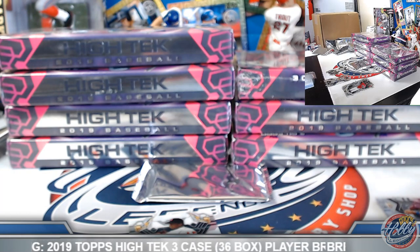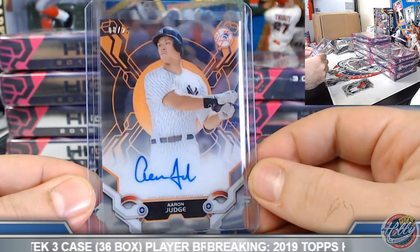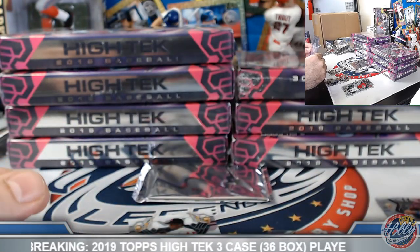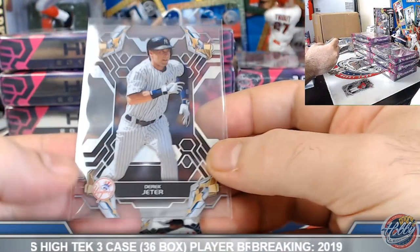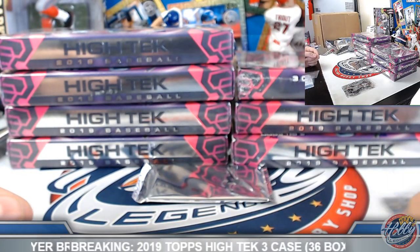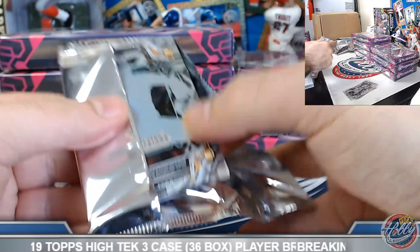Judge. Well, just skip the parallel and go to a nice parallel auto there. On the board, 8 out of 25. And a beaut. That's a base cheater, but all cards are getting sleeved either way on those for you. Last pack of box number 5.